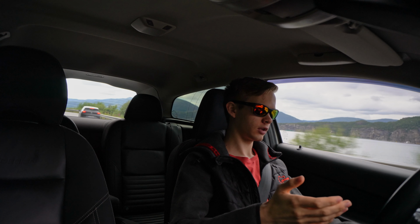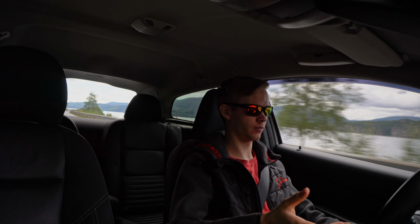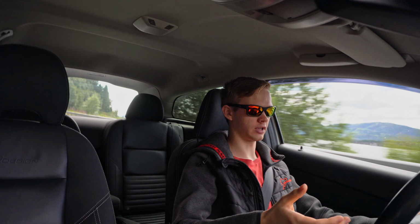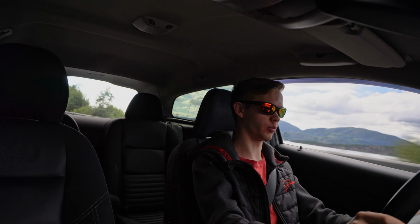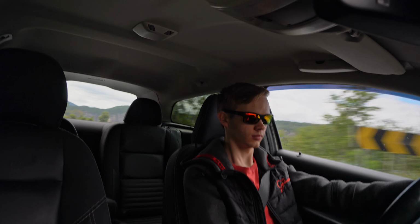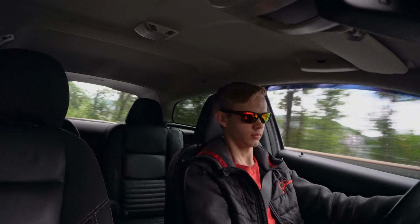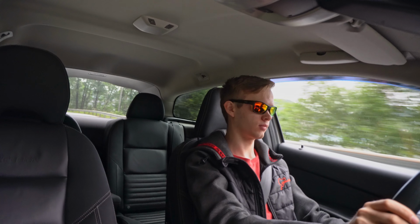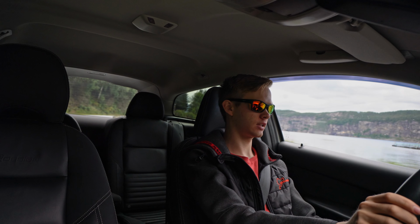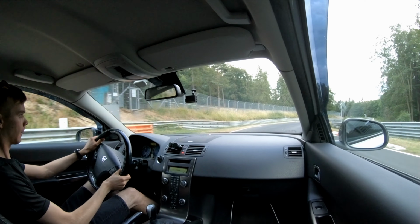So him posting a time of just under 10 minutes and me posting a time of 9 minutes 35, I think that says something about how good this car is through the corners, because all of that time was made through the corners, and that was with me driving. So yeah, just based off that statistic, I think we have to say that this car is really quite good.